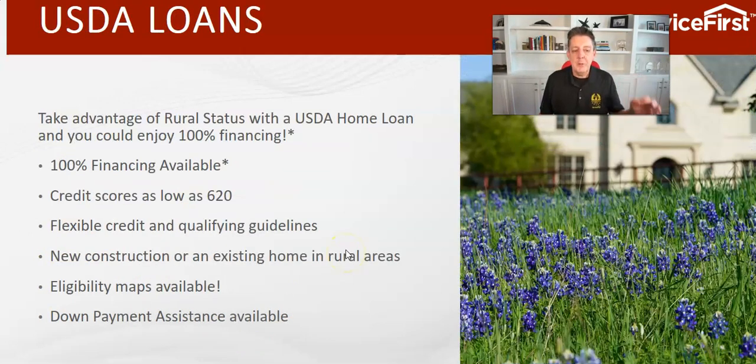USDA loans, 100% financing. This is great for people that are in a rural area. The one thing I would say about USDA is that it does have stricter credit guidelines. It says flexible right here, but it's stricter than FHA. So you need the right borrower for that because the debt ratios are lower. Where FHA has expanded debt ratios, USDA is more restrictive.